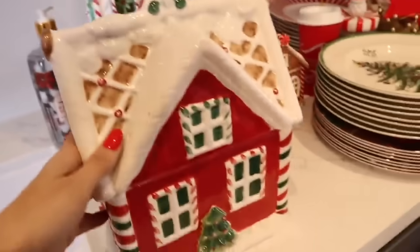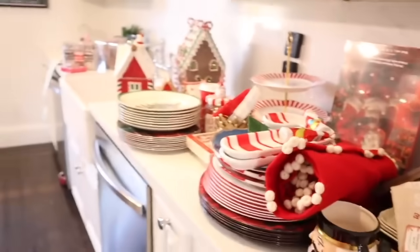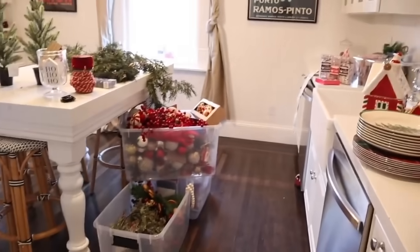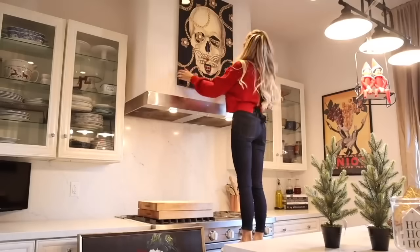Usually I put that in my ski lodge vibe, but I'm not doing one this year. And then some other stuff. So I think we're gonna kind of get started. Like I said, I really don't know how this room's gonna turn out, but I've got all day to work on it, so we should get started.